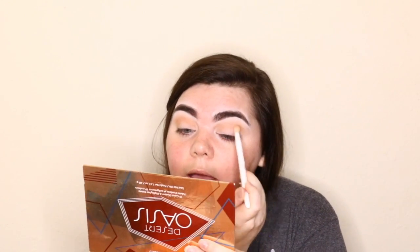This is really my everyday makeup look, even though I honestly don't wear makeup every day, ever. So once I do that, I'm gonna go in with a darker shade. I'm gonna go in with this shade right down here. It's more of a medium tone brown, just to deepen that crease up, make it a little darker. And I'm putting this on my outer V too. I'm not going as high as I did with the last color. I'm going a little bit below it.